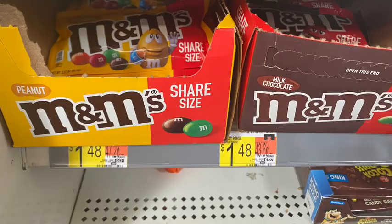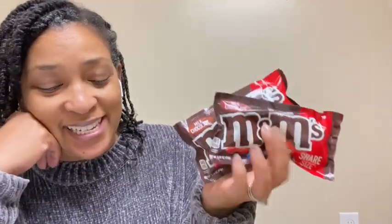I decided to get the M&Ms. Now, my store did not have the smaller pack of the M&Ms. They actually only had the share pack, which was priced $1.48 on the shelf, but they rang up for $1.64. I called the cashier over at self-checkout and had her do a price override. So you're gonna get two if you decide to get the share size. Get her to price override for $1.48. Two is gonna be $2.96.